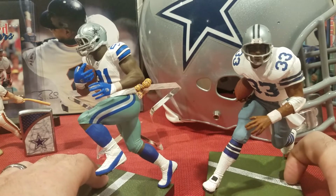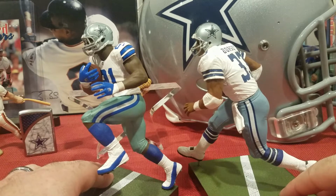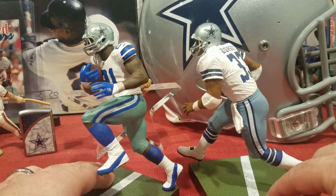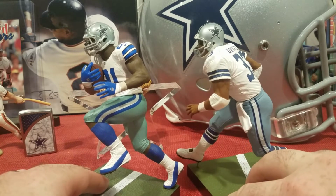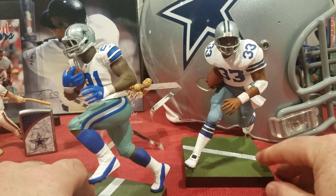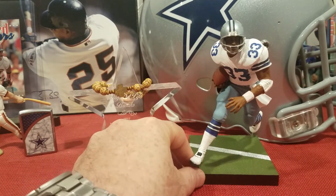Zeke's got on the more modern uniform, but they're close. But these are the uniforms that I love, helmet and everything. All right, so we'll keep TD up here since we're talking about TD. Let's look at some autographs.